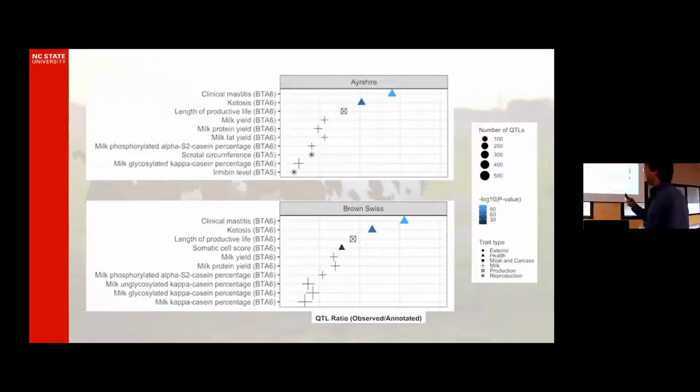I remember I said that there was an overlapping region on chromosome 6, and we can see for the most part, these are the top 10 annotated traits based on the negative log 10 p-value. We can see that many health traits and also production traits are significantly enriched in these breeds. Clinical mastitis is the top hit, and ketosis as well. And we also see the milk production traits here and the milk composition.